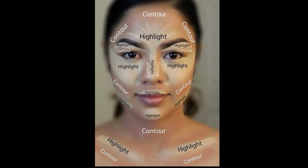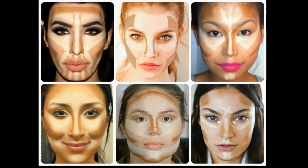So I think this is kind of a funny picture, but I'm just going to share it with you. Here's an example of lots of different people putting on lots of different contour, and all this is going on before their foundation, right? So it looks like kind of a mess, but by the time they get done, it doesn't look so bad. And I think that's kind of cool.